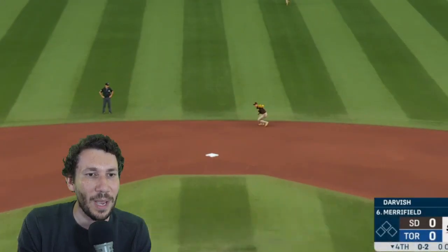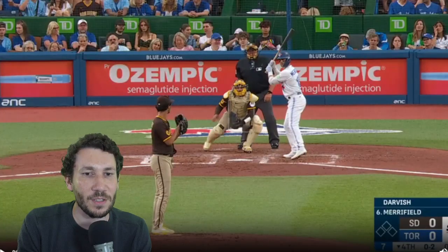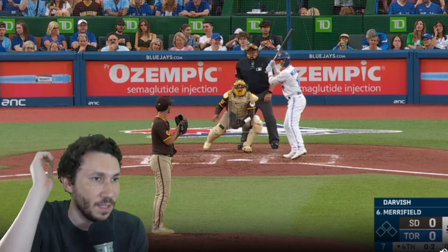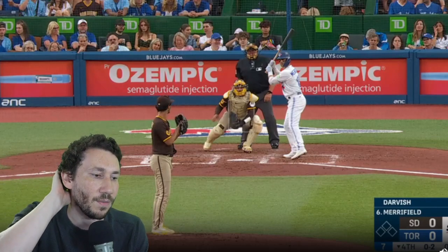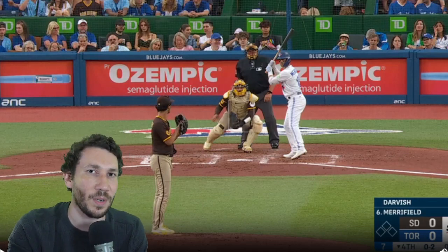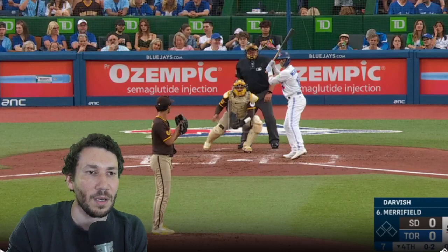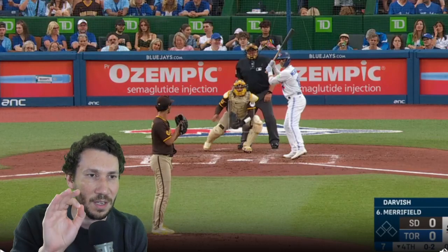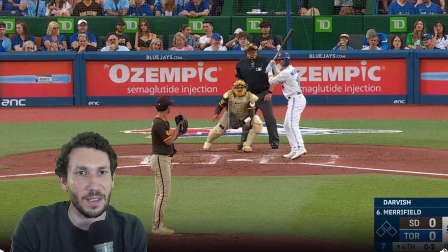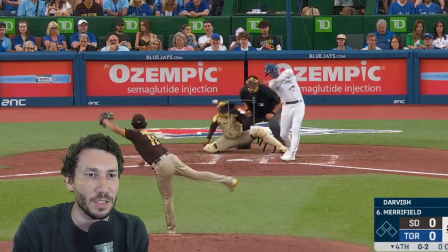This is such a well-approached game, where I feel like Darvish is really battling the batter as opposed to himself. So many times I've seen him just be more chaotic and just be like, whatever, I'm just going to throw strikes, and overthrow so much. This is really more focused and surgical. And yeah, he's not executing everything, but I really, really like this new form of Darvish.